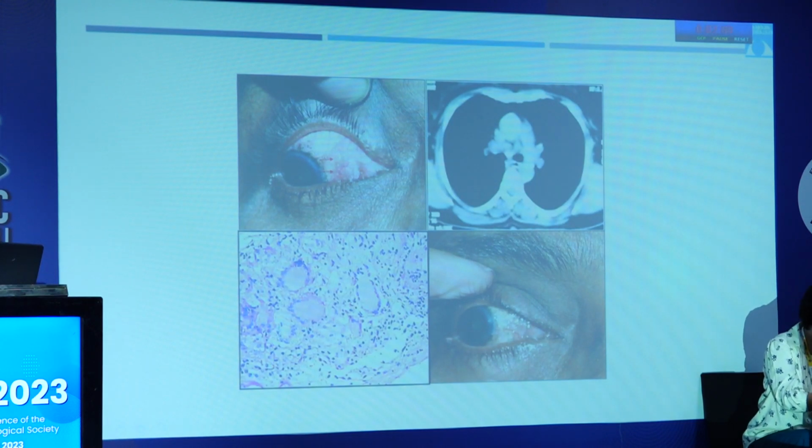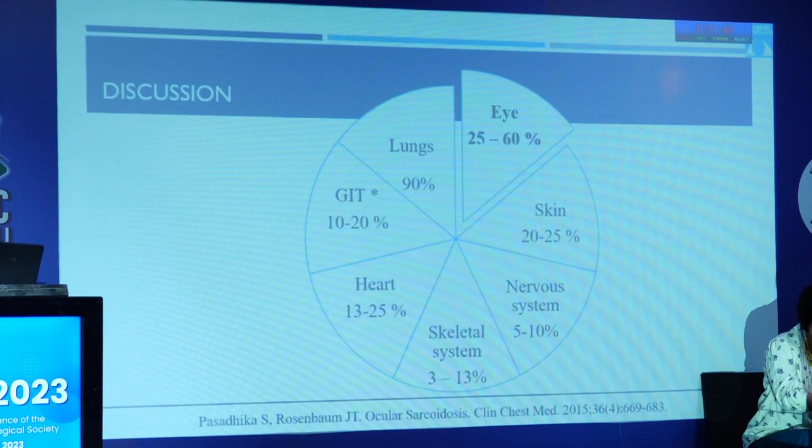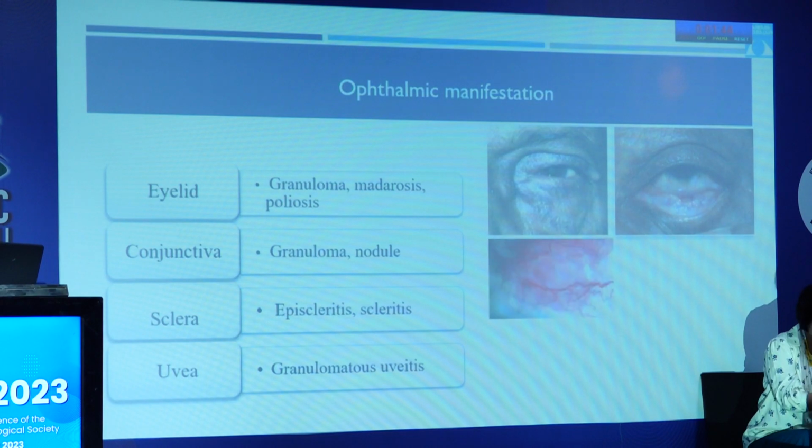This patient was treated with only topical steroids and had a complete resolution. So sarcoidosis affects the lungs. The eye is seen to be involved in 25 to 60 percent, and most often they say that eye involvement occurs secondary to a systemic sarcoidosis. So when we see the ophthalmic manifestations, it can involve any part of the eye.